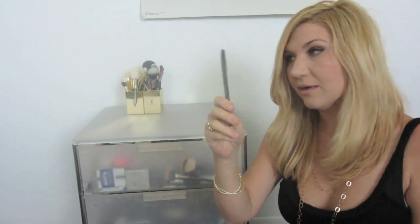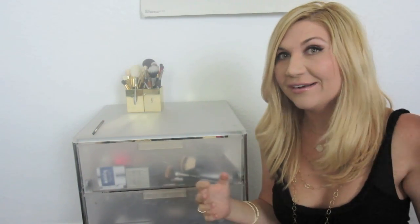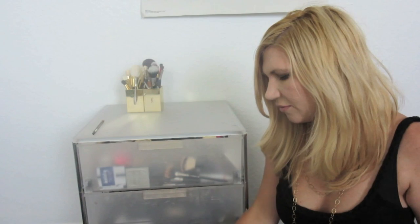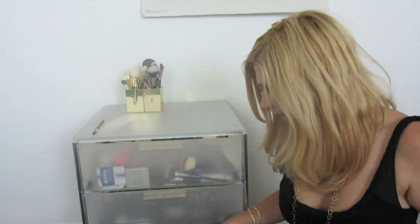So I have a lip liner. I'm not really a big fan of lip liner. I sometimes want to wear lip liner, but the way I like my lips to look is I like them to kind of blend in with my face. I don't necessarily like to accentuate them that much. I've never been a big fan of accentuating my lips. So lip liner is not necessarily something that I need.